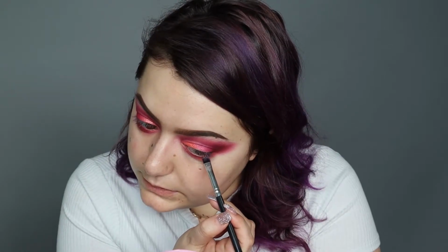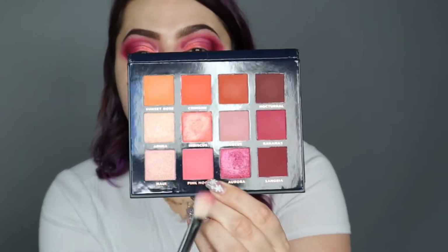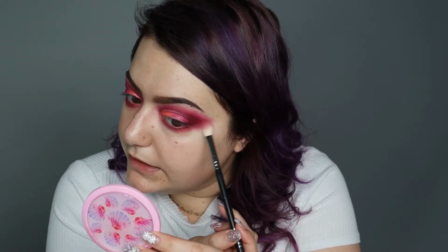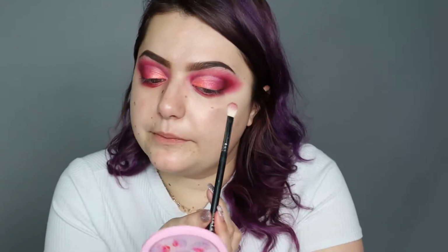Go into Bahamas. After Bahamas, go into Sangria again. Go closer to the lash line to deepen it up. And then once you're getting to the point where you're blending everything out, I go into this Lotus shade, right in here, and use that as my final blending shade. So we'll do the outer part, also put it under the brow bone a little bit.